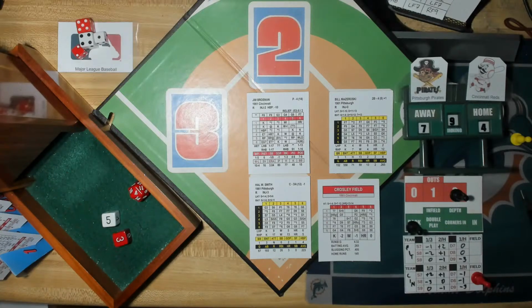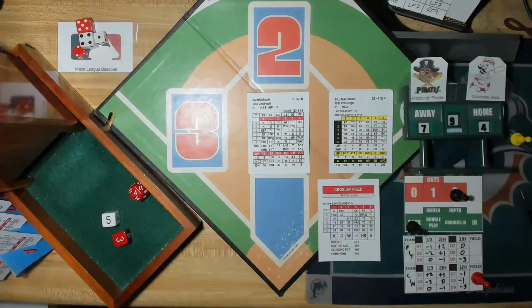Smith, 3-5. That's a fly ball to right. Getting over there will be Frank Robinson, and he will make the catch and retire the side. What 9th inning magic strikes again. 4 runs on 4 hits, 1 huge error, and the Pirates now have a 7-4 lead going into the bottom of the 9th.